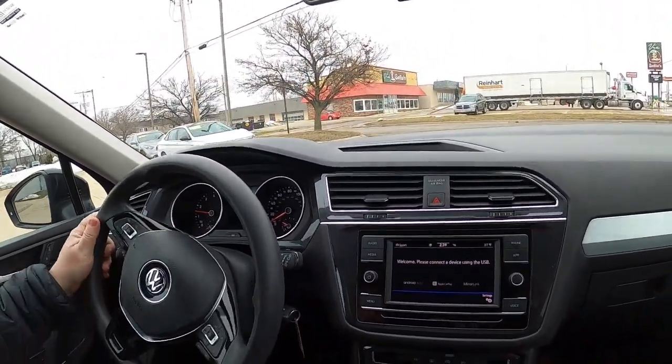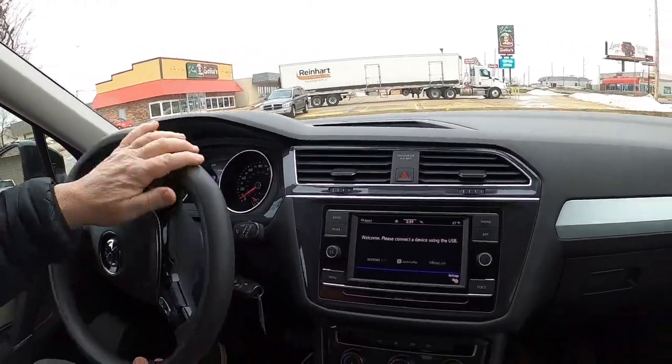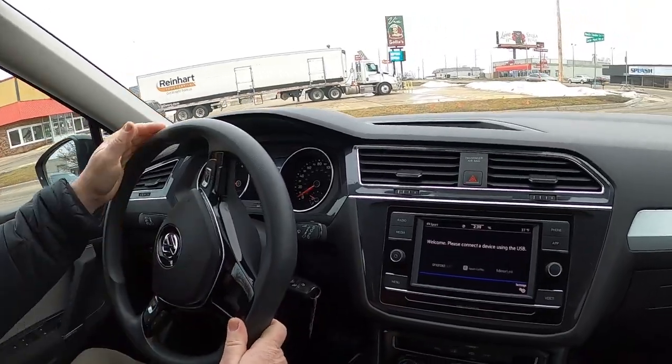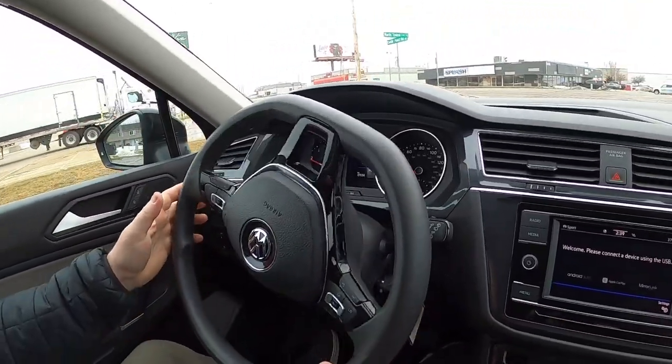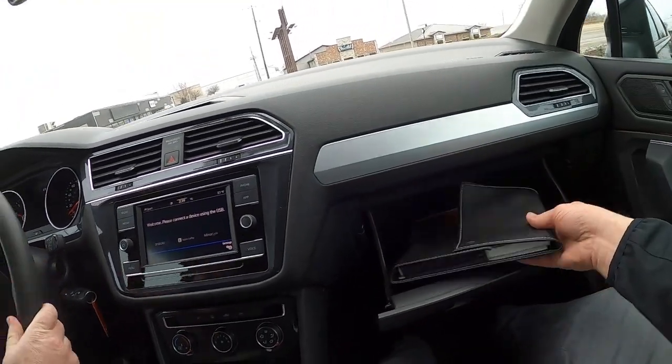The heater works really well. There is, I mean, this steering wheel is just no wear on it. You can just feel it. It's just very well taken care of. Got the books in the glove box as well.